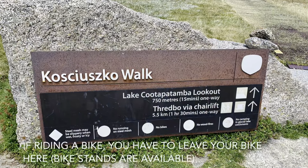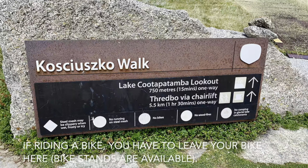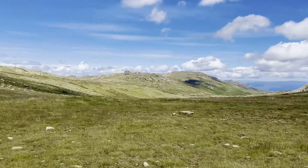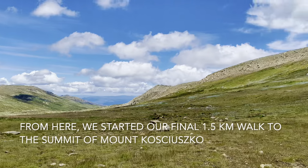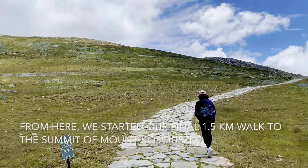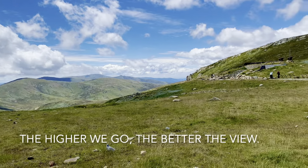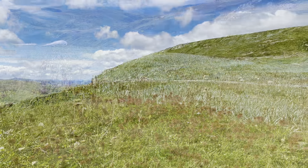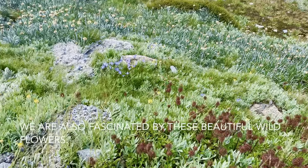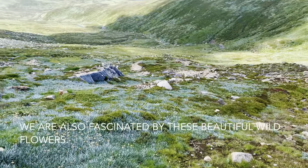If riding a bike, you have to leave your bike here. Bike stands are available. From here, we started our final 1.5 kilometers walk to the summit of Mount Kosciuszko. The higher we go, the better the view. We are also fascinated by these beautiful wildflowers.